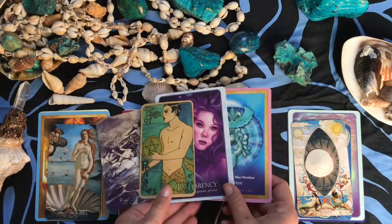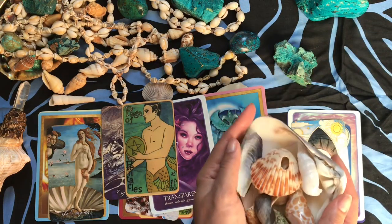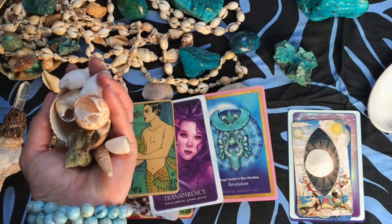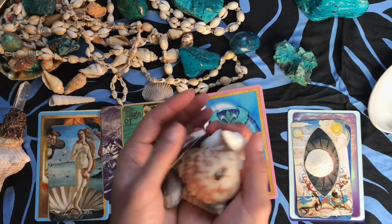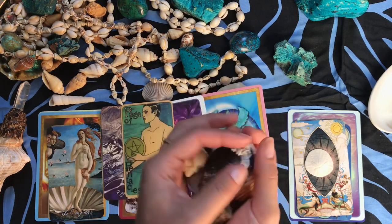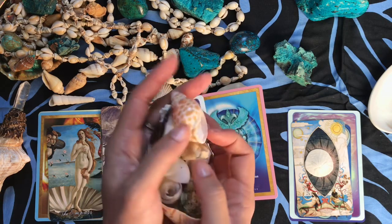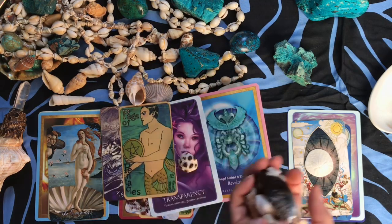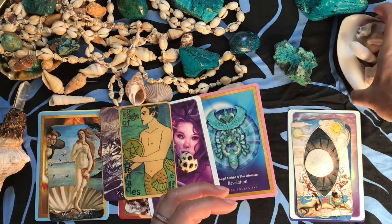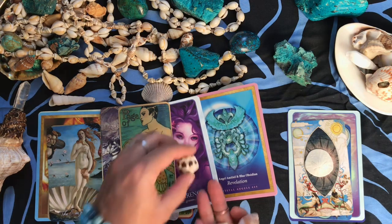Okay, so I'm going to pull some clarifier seashells. Whichever shells fall out will be part of our clarifiers. One of them, there we go, so that's one. Okay, that's three shells. So I'm going to go ahead and put that back.